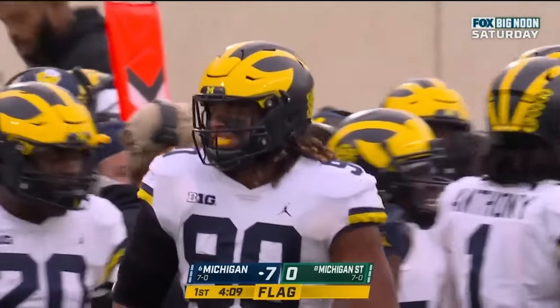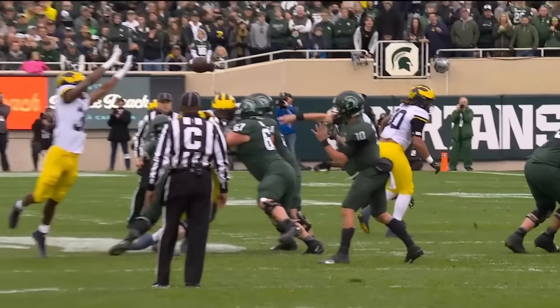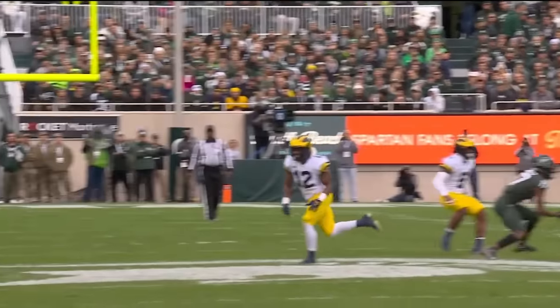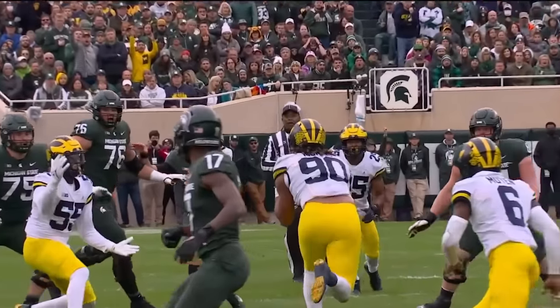This is a great design defensively for Mike McDonald. He shows Peyton Thorne man coverage as the corner goes across the formation with the motion.